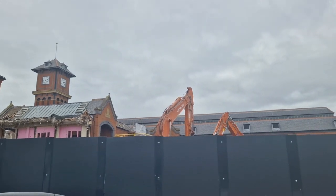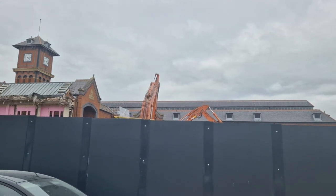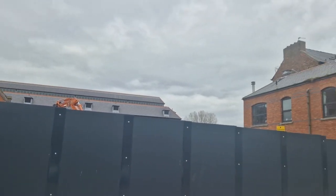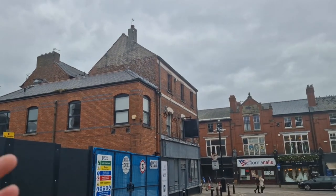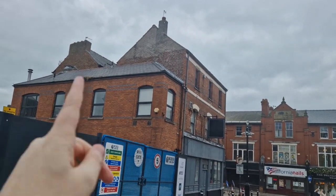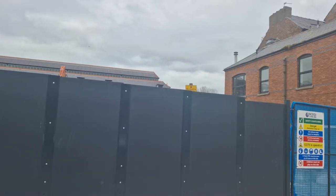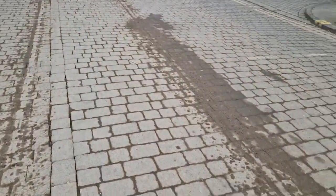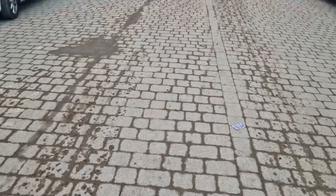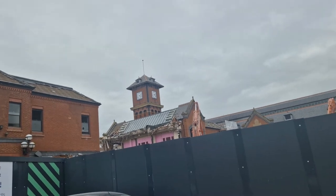So what was, I think, just the galleries, but it's more like the gable end, right near the market hall. As I found out, or as I've overheard, some of this building's staying, some of it's going to get modernised. Round here's going to be a temporary car park for a bit. You see all the tracks from the mucky trucks. All this lot's definitely coming down at a nice pace.